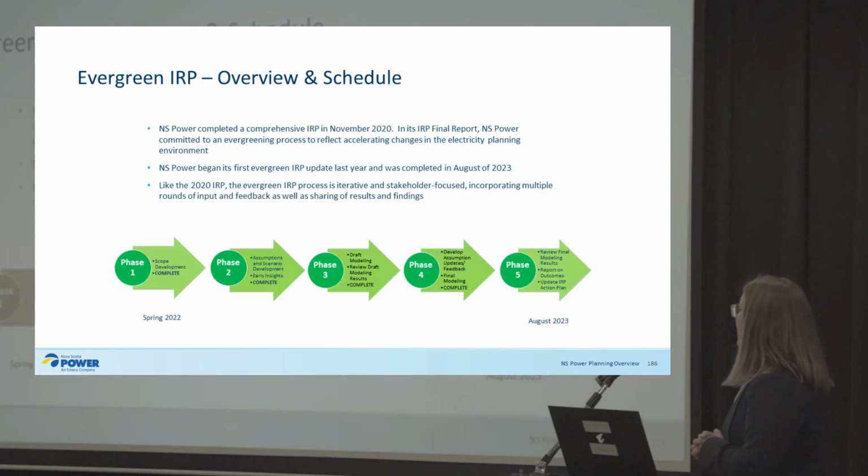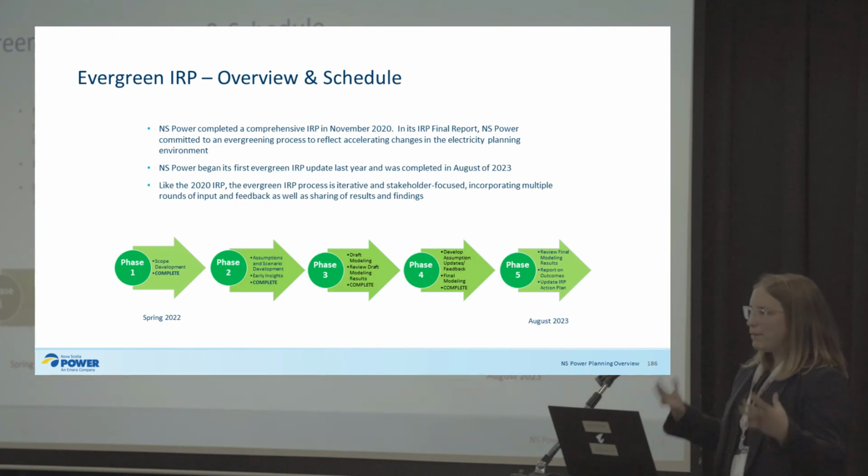Okay, so to give you a sense of how we got here, in 2020, November of 2020 specifically, we completed a comprehensive IRP. And so that looked at a wide range of studies to inform our integrated resource plan based on our understanding of the planning environment at the time.